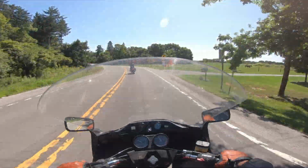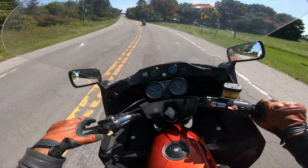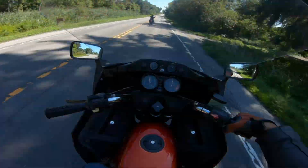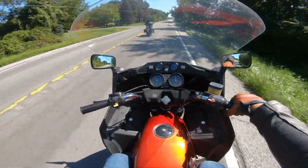That's gorgeous. So the one thing that we are trying to figure out... Let's do a quick shift. Yo, I love quick shifting this bike without a clutch.